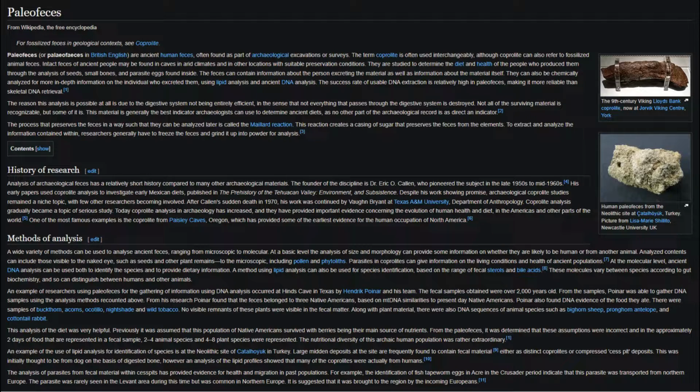An example of the use of lipid analysis for identification of species is at the Neolithic site of Çatalhöyük in Turkey. Large midden deposits at the site are frequently found to contain fecal material, either as distinct coprolites or compressed cesspit deposits. This was initially thought to be from dog on the basis of digested bone, however, an analysis of the lipid profiles showed that many of the coprolites were actually from humans.